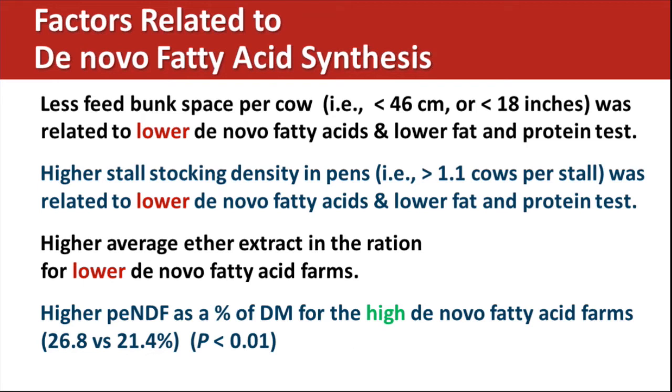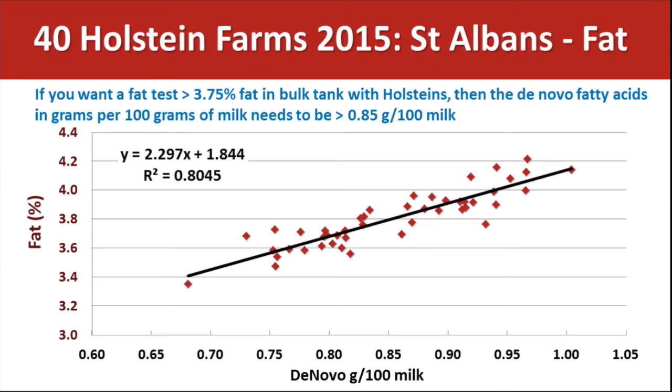So this is kind of where we got to on the observations and some of the things in terms of management. We distill all this data and bring it together. This is from the 40 Holstein farms, and we start to make graphs of de novo fatty acids, grams per 100 grams of milk, and bulk tank fat test. We see that if you're a Holstein farm and you want a 3.75 fat or higher, then for the de novo fatty acids, there's some scatter, but R squared is 0.8.